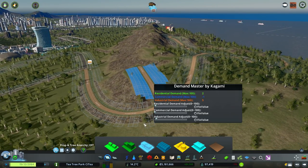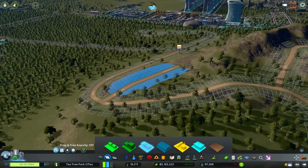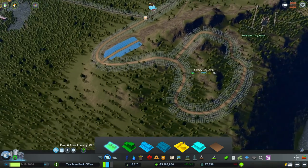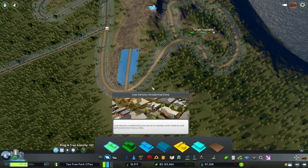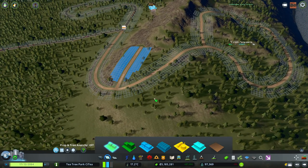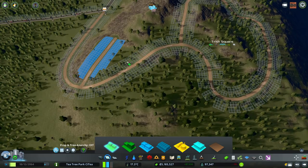And what I'm going to do is demand master this so we actually get people moving in. There. And no, that was industry. And there. There we go. Good, good, good. And then we're going to have some low housing. Not low housing, you know what I mean. Low density housing. Sort of spread around here as well. We'll leave a bit of a gap there. So we'll sort of pop these houses.